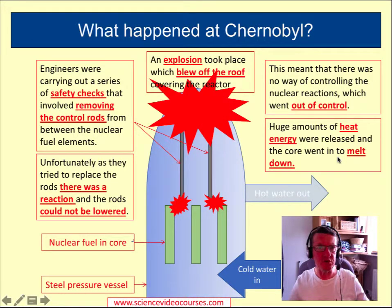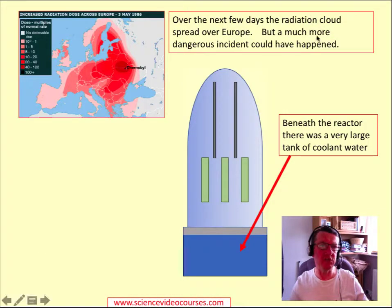So much energy was produced that an explosion blew the roof off the building covering the reactor. Radiation escaped from the reactor, and over the next few days, radiation clouds spread. There was a wind blowing in this direction, and the radiation spread over Europe.